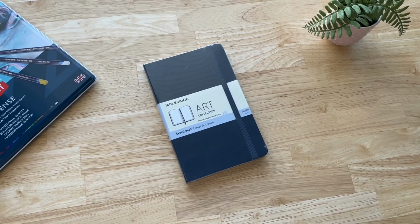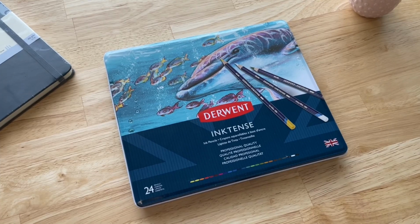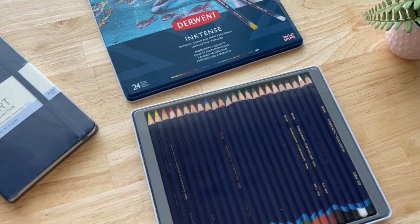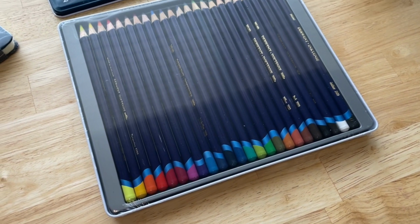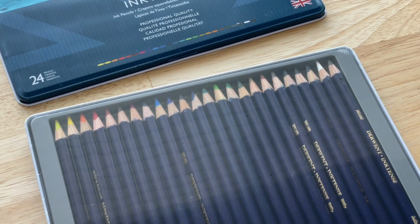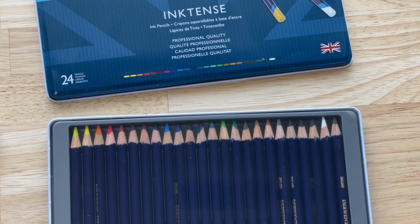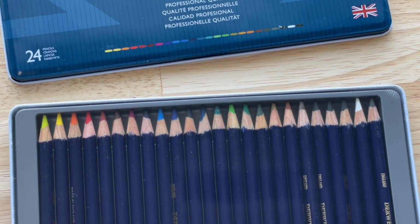Next, I have this set of intense ink pencils, and what is cool about these ones is that I can use them as regular color pencils, or I can create watercolor effects if I add water to my drawings. So that is going to be really fun to use. And because these inks are very pigmented, I can use them on different surfaces, like fabric, for example. And that is really exciting because I can use this for my embroidery work.